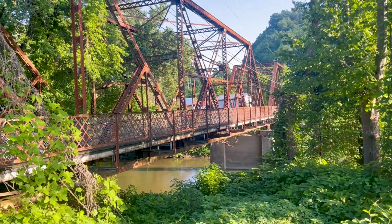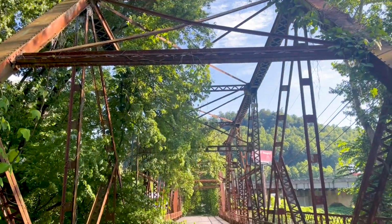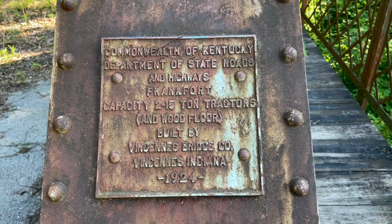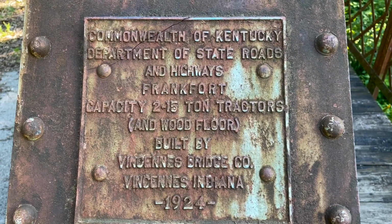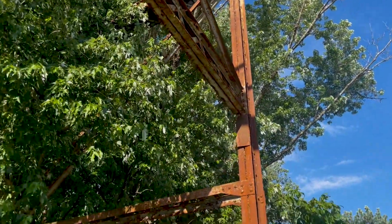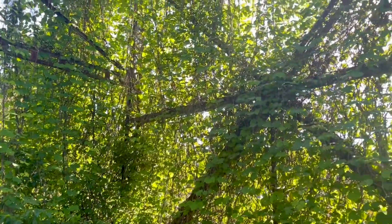Now, this bridge behind us was considered the old 119 bridge is what they called it. And we'll give you a little introspect on that and give you some good views of this bridge. This bridge is a Baltimore through truss bridge. That's kind of a tongue twister, ain't it? Built in 1924 to 25 by the Vincennes Bridge Company out of Vincennes, Indiana. It served as the US 119 bridge and stayed in service until 1993 when they closed it. The total length is 306.1 feet. The deck width, what you drive on, is 20 foot wide.